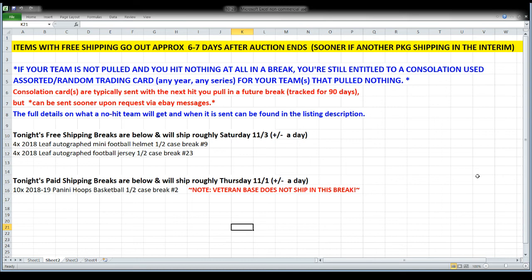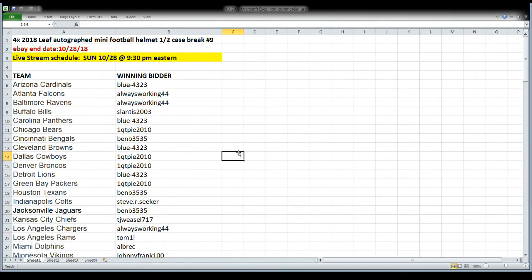Of course, nobody's going to get blanked in that. There's plenty of cards in there, even with the veteran base not shipping in that break. There are loads of inserts and numbered cards and rookie cards and hits and other things that will be shipping. And that's projected to get out the door on or about Thursday, November the 1st.